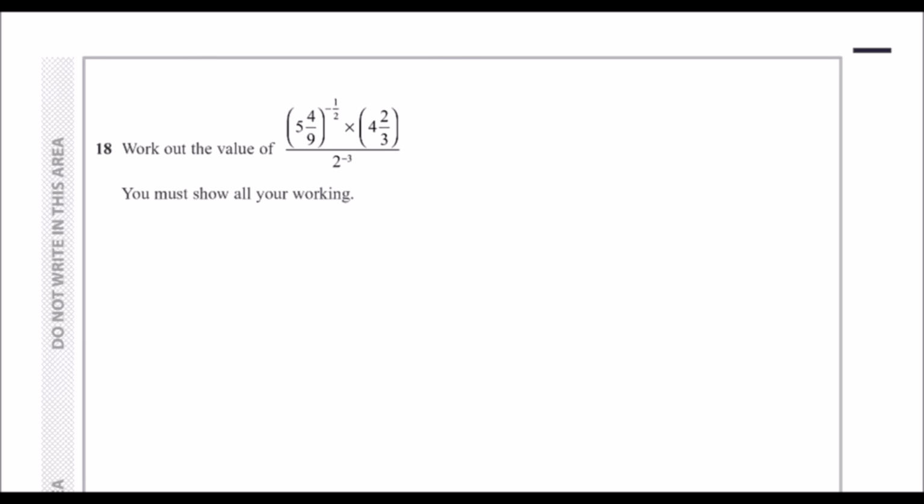Question 18. Work out the value of 5 4/9 to the power of minus a half times 4 2/3 over 2 to the power of negative 3. So this looks quite complicated, but if we change these mixed numbers into top heavy fractions, it's going to look a lot simpler. So 5 whole 1s and 4/9, 5 9s are 45, plus 4 is 49. So 5 4/9 is the same as 49/9.